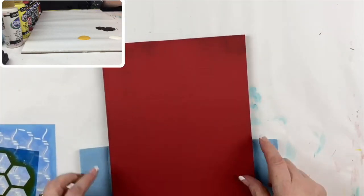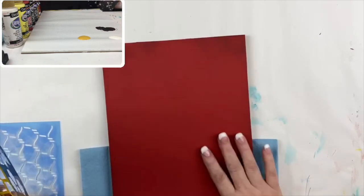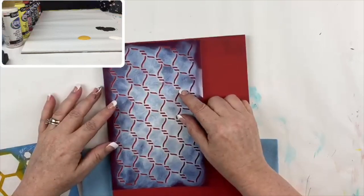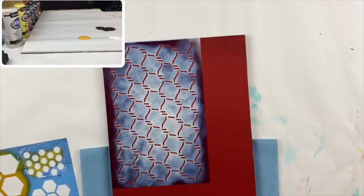So there's stencils. Now I base coated the surface with country red. I've got two coats on here. It doesn't need to be neat and tidy. It can be pretty ragged, as long as it's relatively smooth. I think that's about the only real concern.